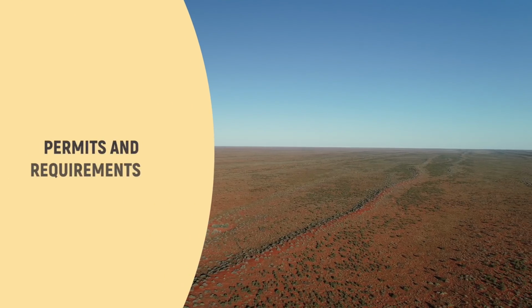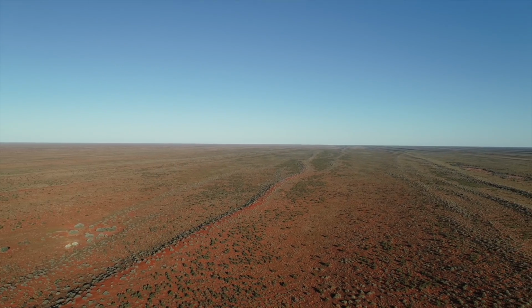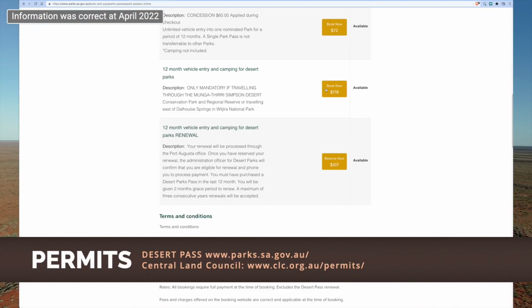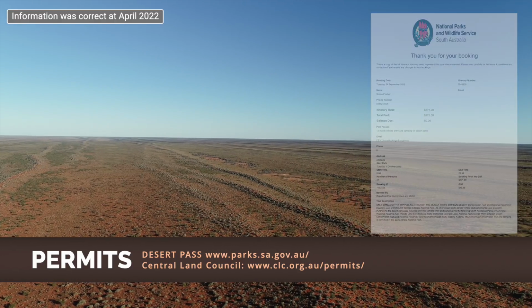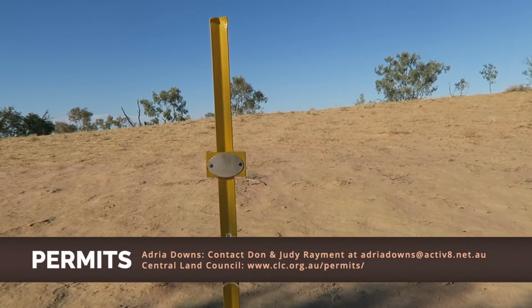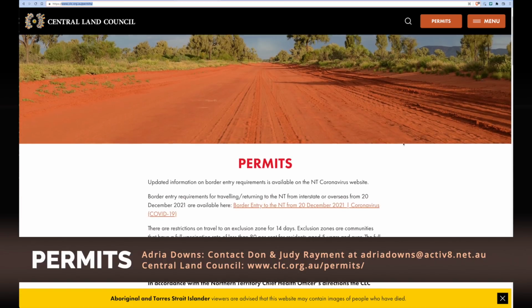So let's talk about the permits and requirements to cross the Simpson Desert. Any of the regular Simpson crossings via the French line, WAA line or Rig Road will require a Desert Parks Pass, which I recommend purchasing online beforehand or at Birdsville Information Center or Mount Dare. If you'd like to do the Madigan line, you require permission from the Central Land Council and Adria Downs to visit Madigan Camp 17 to 23.